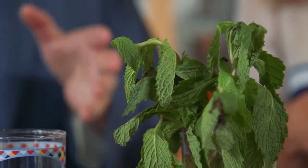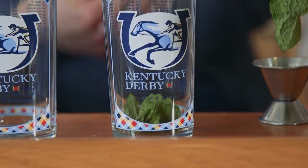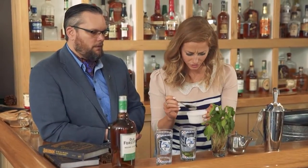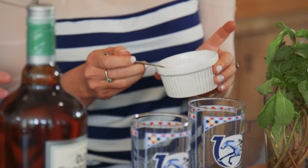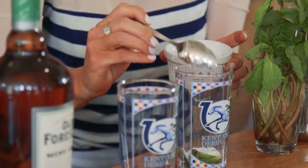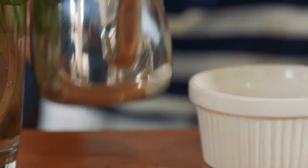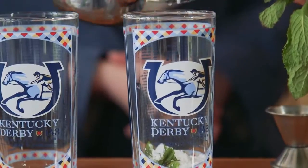So the first thing you want to do is grab 5 mint leaves. The next step, get a teaspoon of sugar. This is powdered sugar. I also like using caster sugar. So basically, you want something that will dissolve easily. And this is your water here. You want to do 2 teaspoons of that.